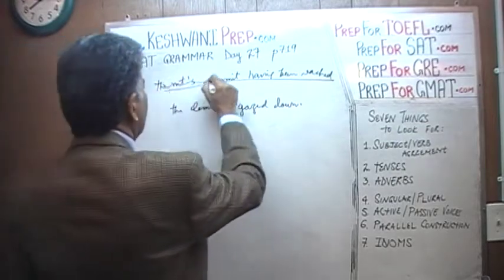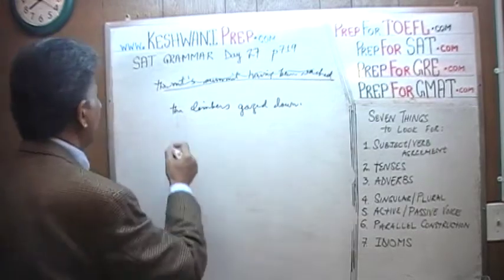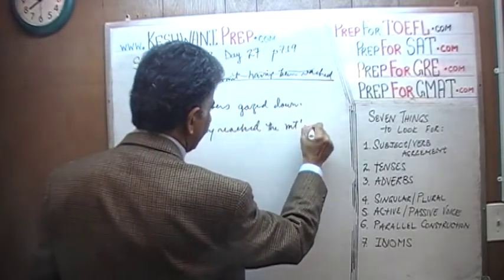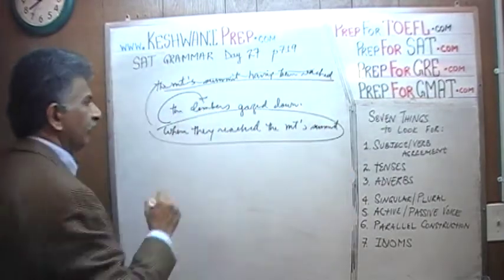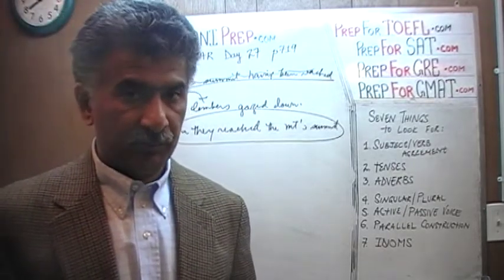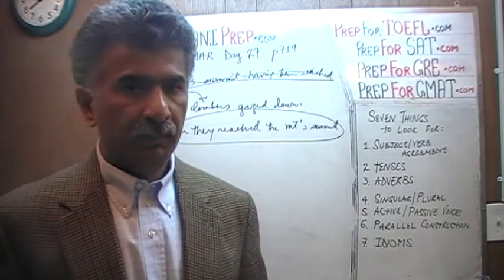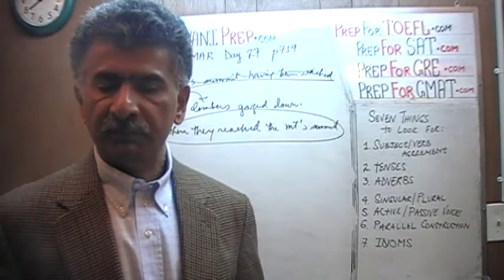How about, when they reached the mountain summit, the climbers look down, or climbers gaze down. There you go. Now we have fixed it. When they reach the mountain summit, the climbers gaze down. Let's lift our hand now. We're going to find the one answer choice that comes closest to it. Do you understand? We're not necessarily looking for something that has the exact same words. It may have it, but we're looking for something that comes closest to it.